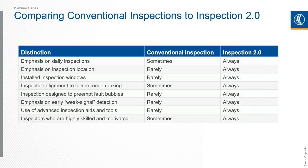But in case you're not clear on the differences between inspection 2.0 and conventional inspection, here's a list. It relates to an emphasis on frequency, or daily inspection, or even more frequent than that. There's an emphasis on inspection location and aligning the inspection location with what it is we're looking for. And there's an emphasis on inspection windows, the ability to peer into the machine and into the oil in the correct locations. Aligning the failure modes and the ranking of failure modes to the inspection strategy and the inspection location, the inspection window, and the inspection aids and the inspection techniques.